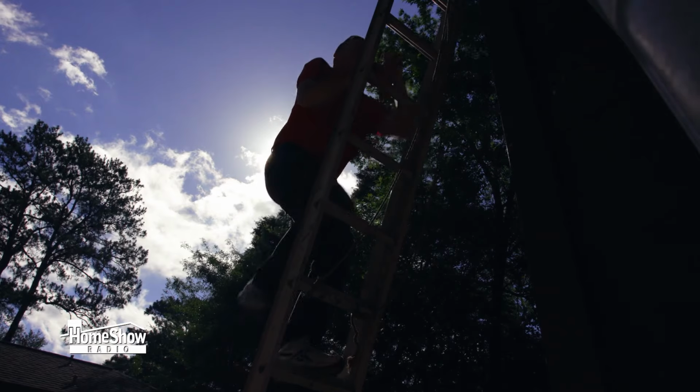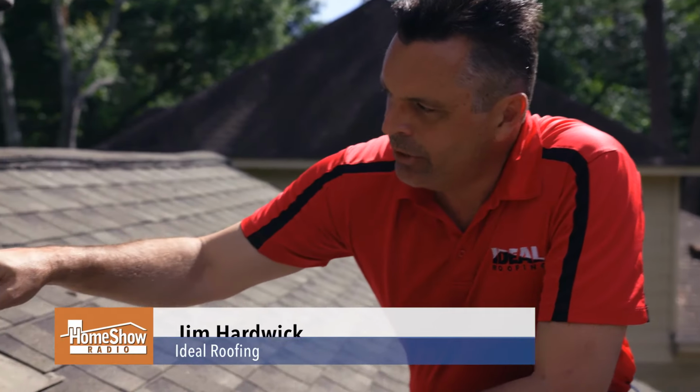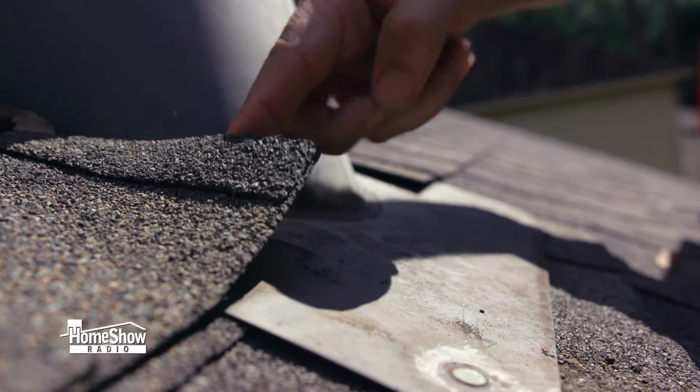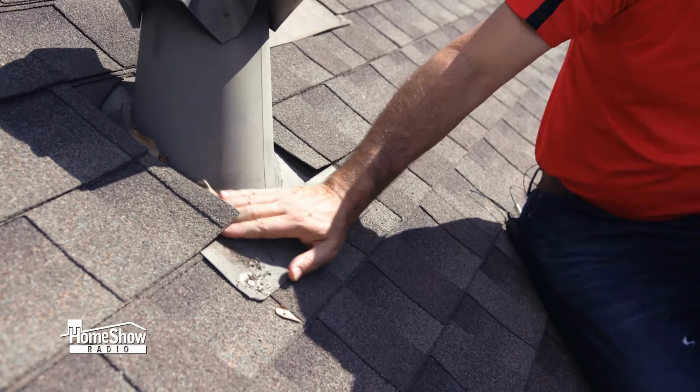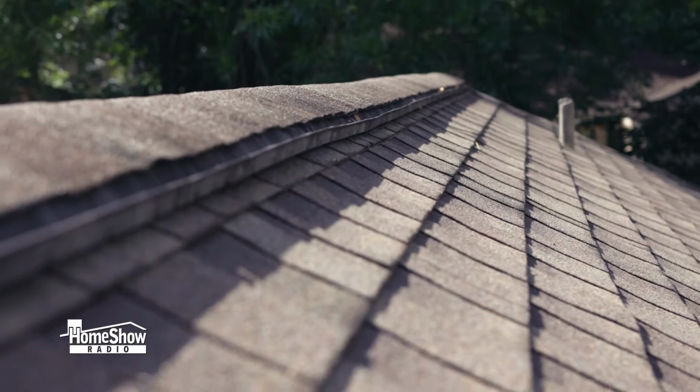Think your roof is ready for the next big storm? Let's climb up and take a better look. We call this area a storm collar. An inspection is the only way to know what shape your roof is in. Let me show you all the debris right here. So I know water's getting underneath here and these shingles aren't sealed down.